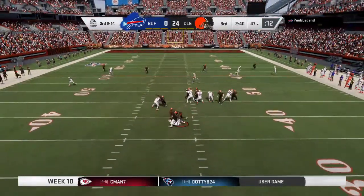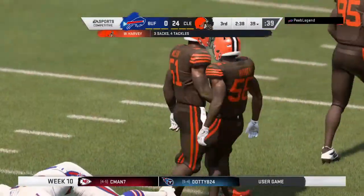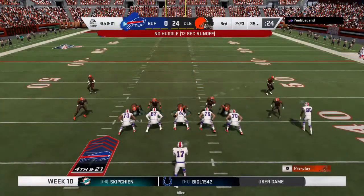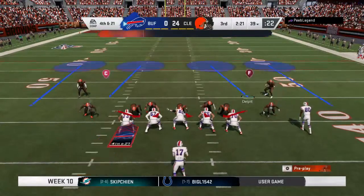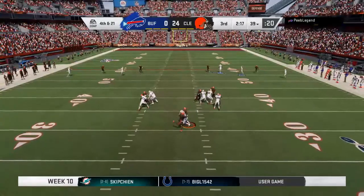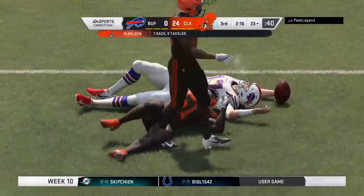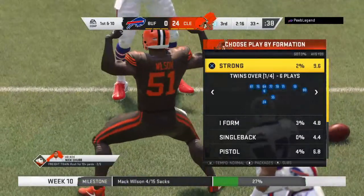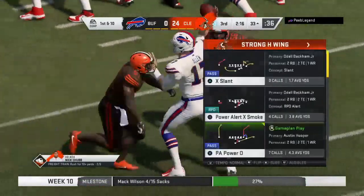Working out of the shotgun. Here's Allen. Nowhere to escape, and he goes down. Still just the third quarter, but they've got to make something happen. I think they know that. They're going for it on fourth. Going for it on fourth down. Allen. And the pressure gets to him again. Mack Wilson. And the Browns are going to get this thing back. Excellent field position.